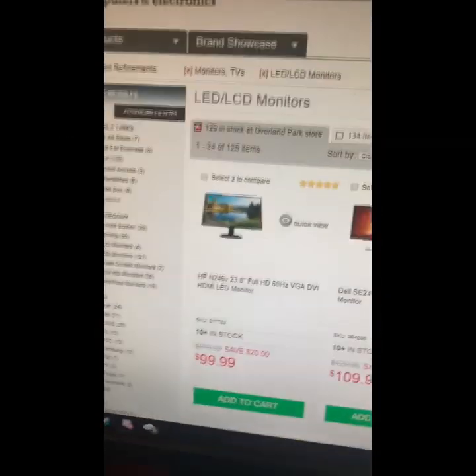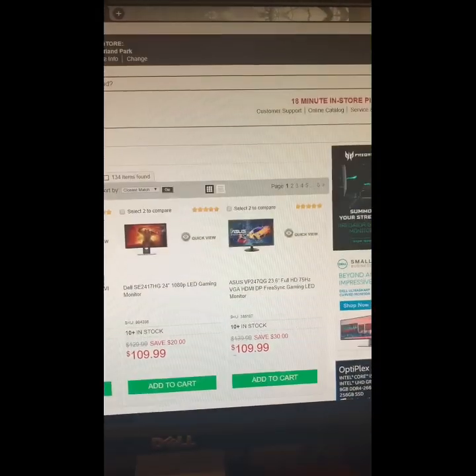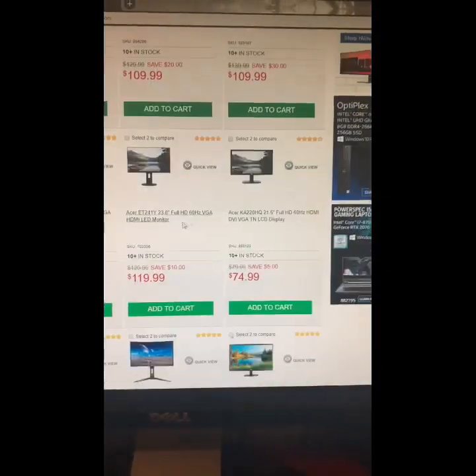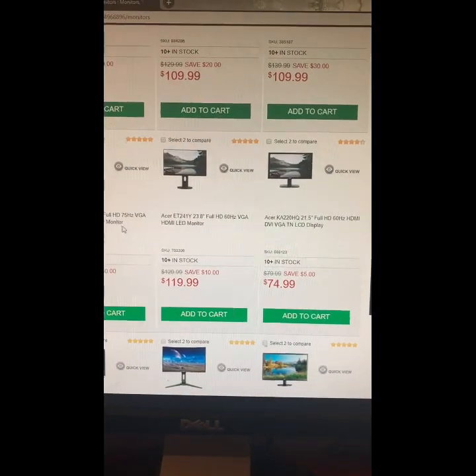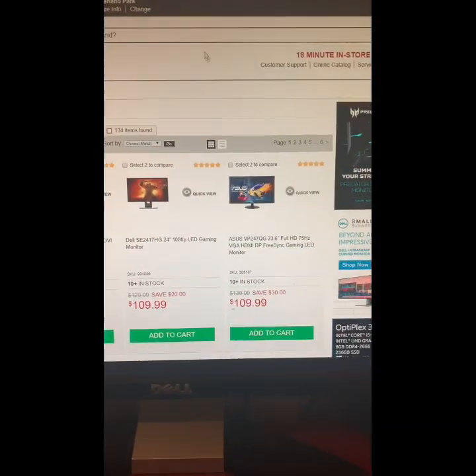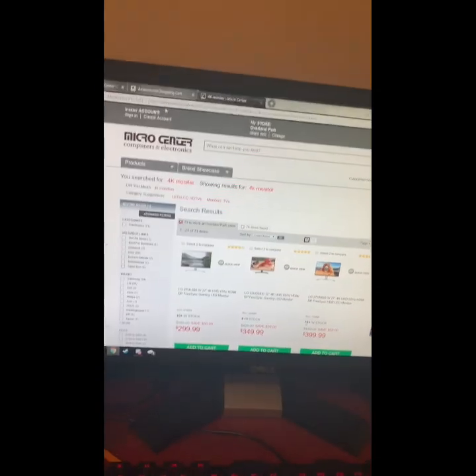But what monitor do you think I should get, guys? I'm trying to see about 4K. There's not really many filters, but most of them are 4K nowadays, right? I mean, I figure they are. Here, let's look. I might just stick with the 1080p right here. Maybe something different.